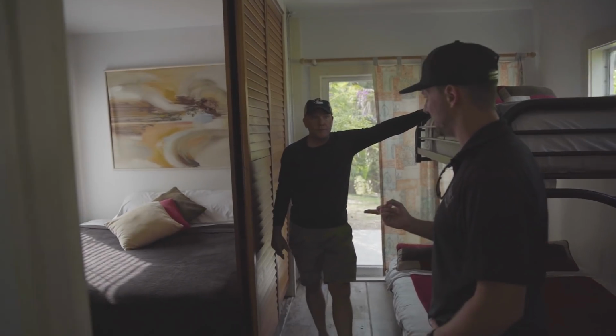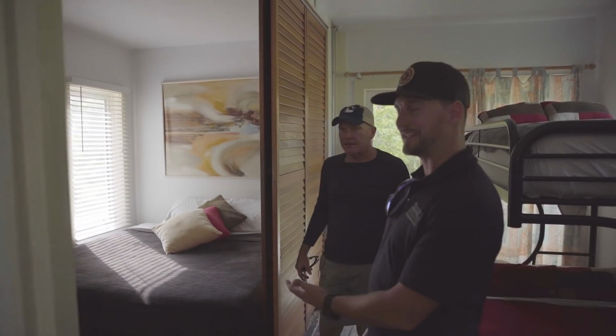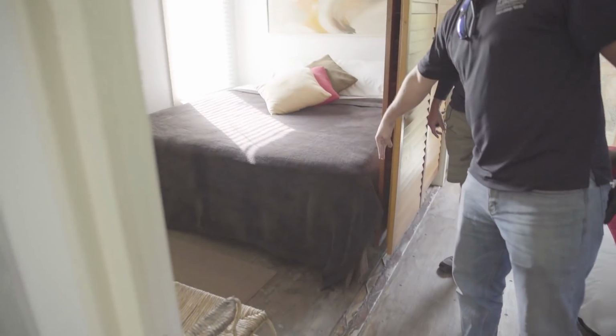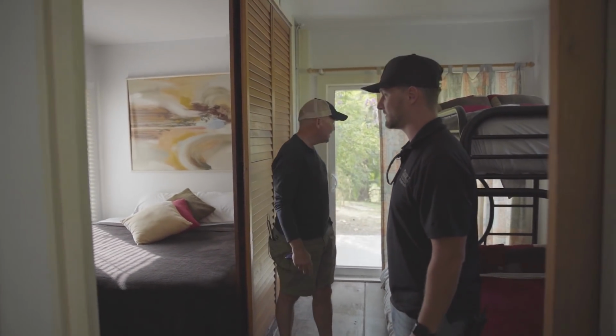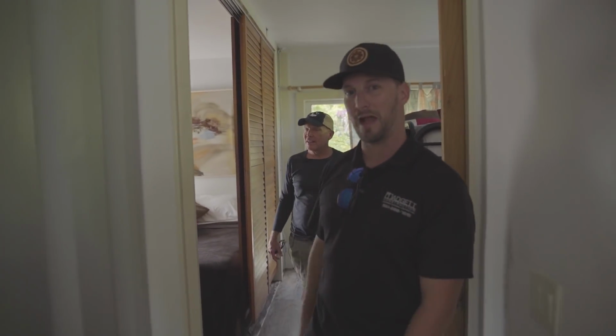Awesome. Is that a king size bed? Yeah. So goes to show you, you can actually fit a king size bed into a single container, because that's the floor cut off. So that's pretty cool. I'm actually surprised that fit as well as it did. Yeah.